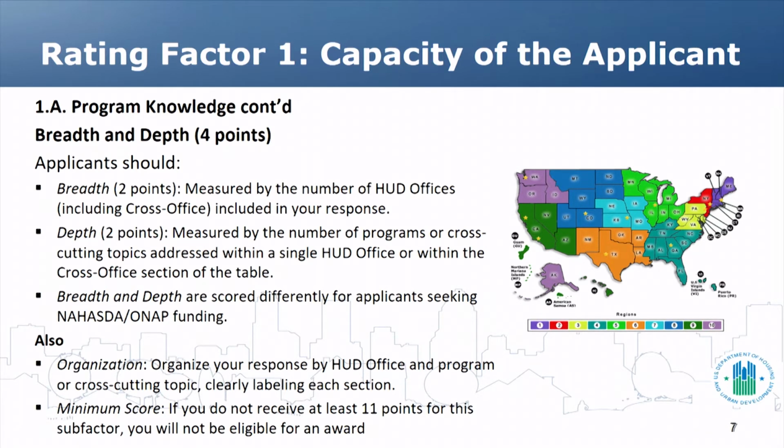In addition, when responding to this section of Factor 1, we expect you to organize your response by HUD office and program or cross-cutting topic, clearly labeling each section. It's also worth noting that if you do not receive at least 11 points for this subfactor, you will not be eligible for this award.